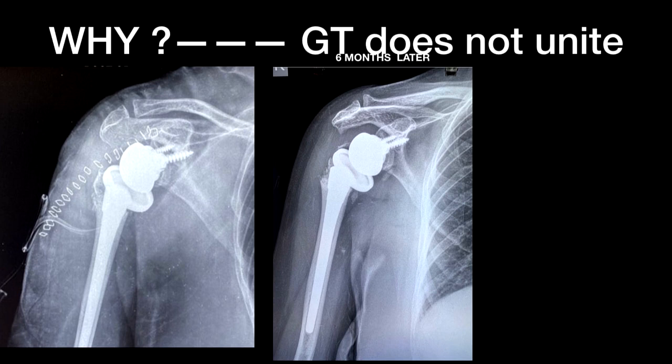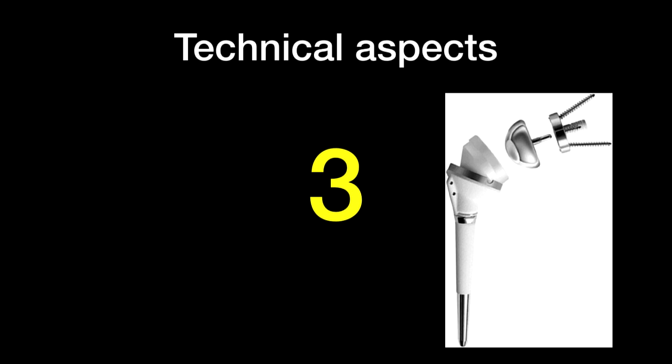You will have a good function irrespective of the GT healing. Not so the case with hemi. Now, three technical aspects I will just give you. Again, three, lucky number three. So always remember 3 points. So three technical aspects to consider when you're doing a reverse in fractures. Couple of things to take care.